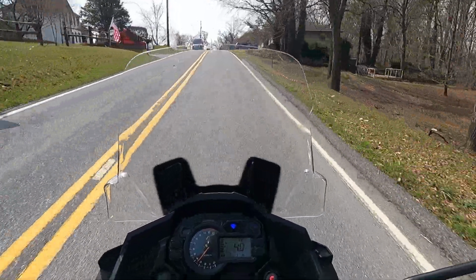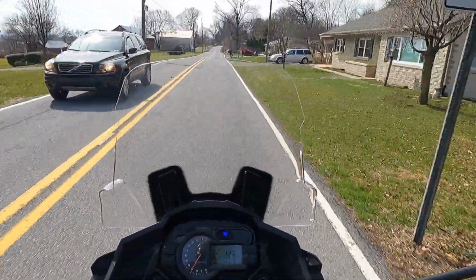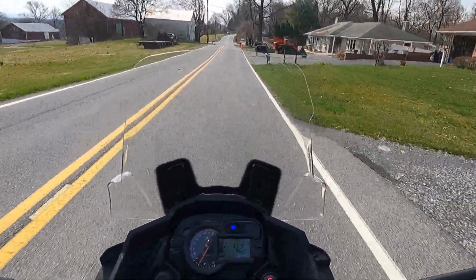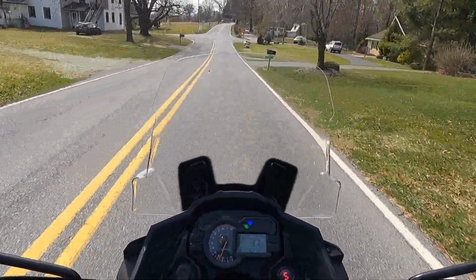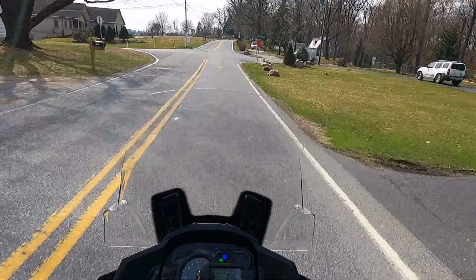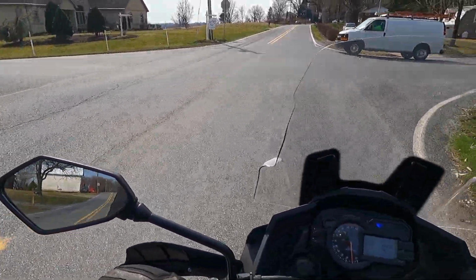It looks like something Darth Vader or Batman would want to drive. But I forgive the looks because of how nice it is to ride. I couldn't care less what it looks like when it rides and drives this nice.